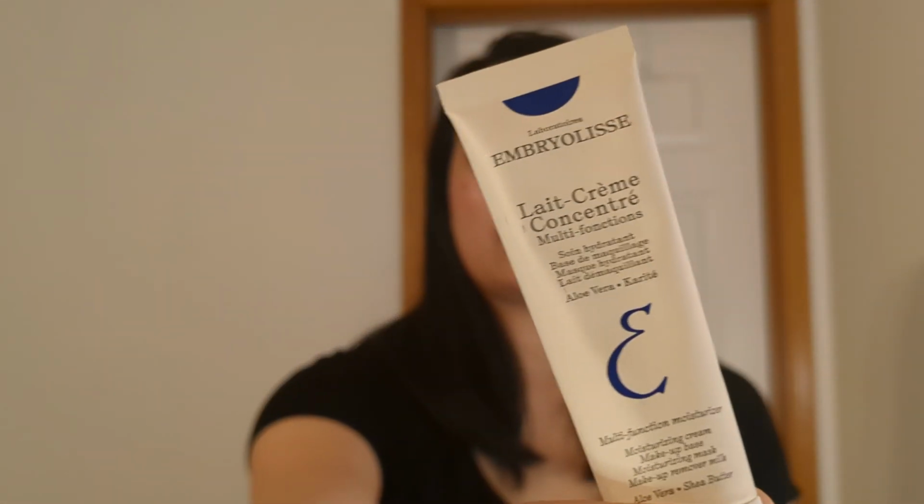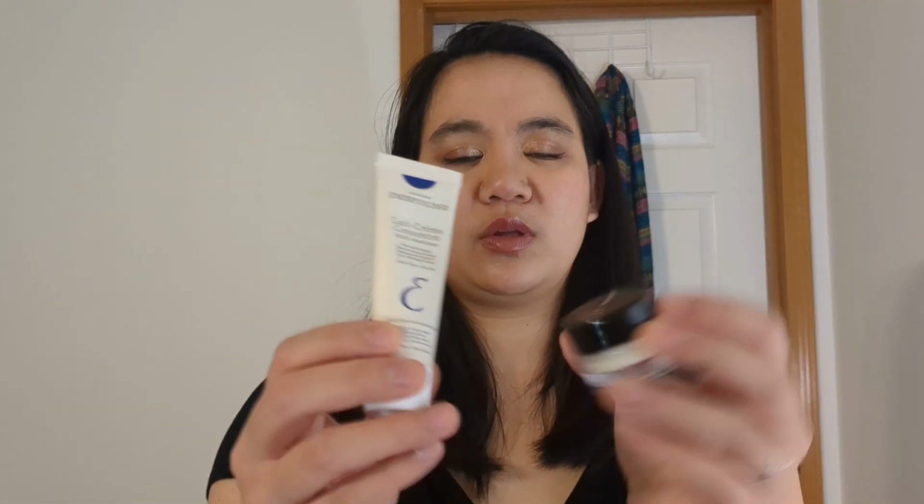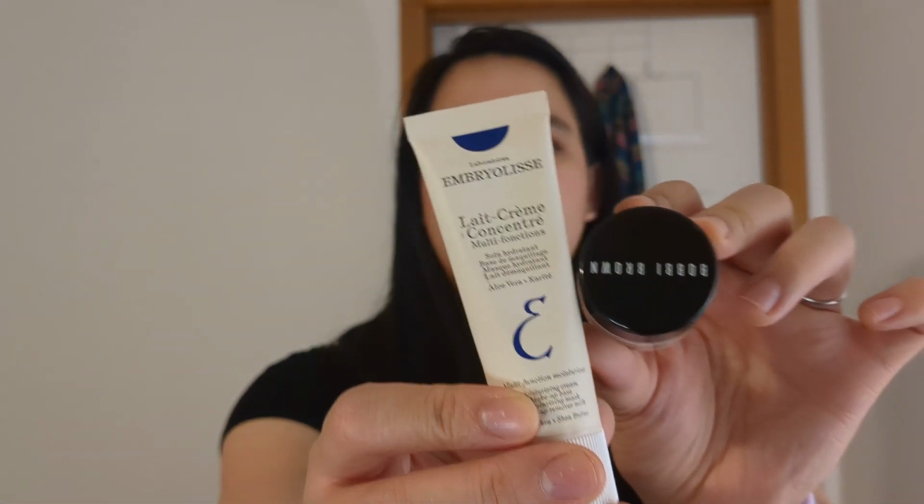All right, and then let's talk about moisturizers. Some of you saw my deck of panning. I pulled in a moisturizer for the Project Pan because my Embryolisse Lait-Crème Concentré, I don't speak French, is something that I've been really wanting to use up. I was gifted this by my sister-in-law, and she was kind enough to get this off my wish list. I've been eyeing this for a long time. Obviously it's hyped up, and it's actually on par with the Bobbi Brown Vitamin Enriched Face Base. For me, it's kind of like a moisturizing primer.